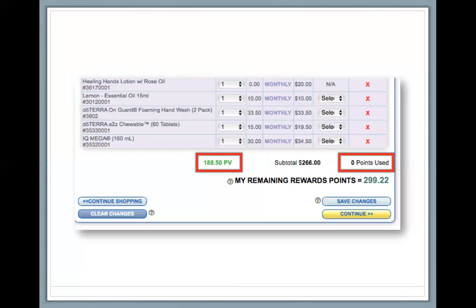Okay, now we can see here that we haven't used any rewards points. But in this mock template, we have 299 points available. So let me show you how to redeem all those awesome points once you have them.